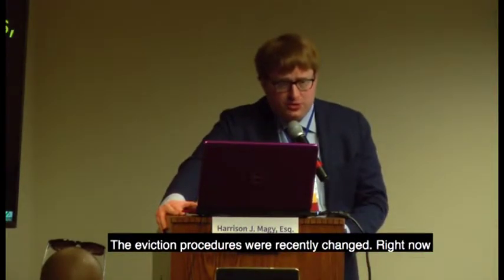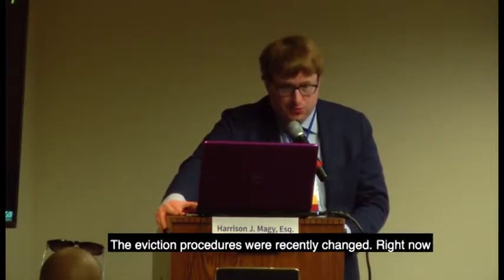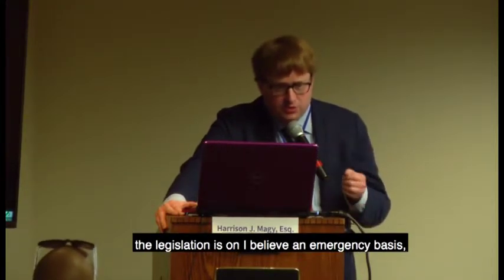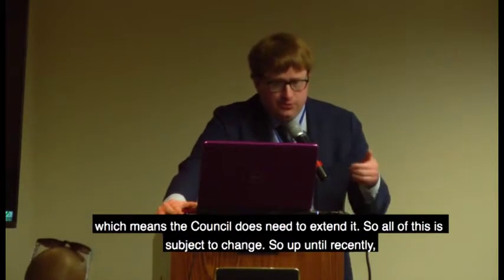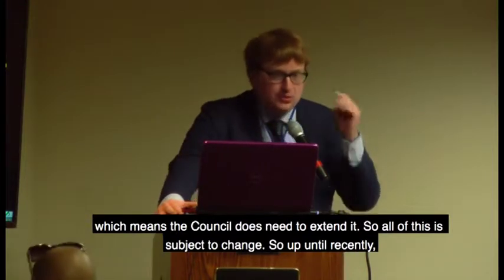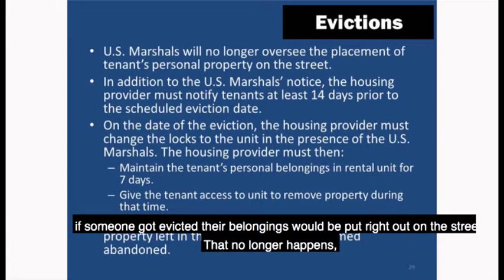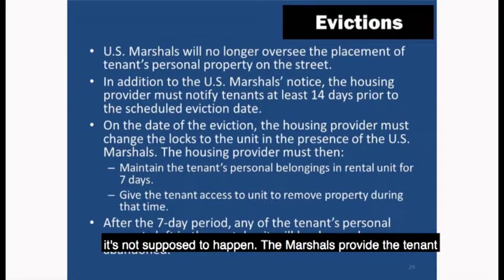The eviction procedures were recently changed. Right now, the legislation is, I believe, on an emergency basis, which means the council does need to extend it. So all of this is subject to change. Up until recently, if someone got evicted, their belongings would be put right out on the street. That no longer happens. It's not supposed to happen.